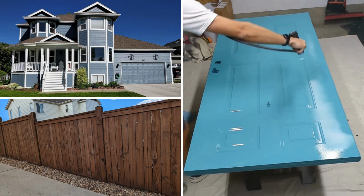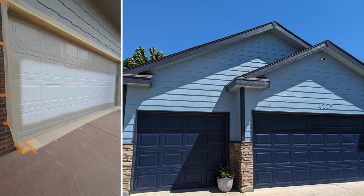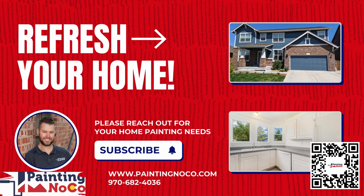a stunning new finish. At Painting NoCo, we're committed to delivering quality, convenience, and customer satisfaction in every project. With our experienced team and personalized approach, you can trust us to bring your vision to life with professionalism and precision. Ready to transform your home?